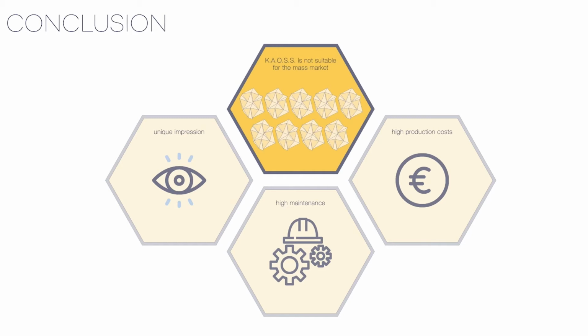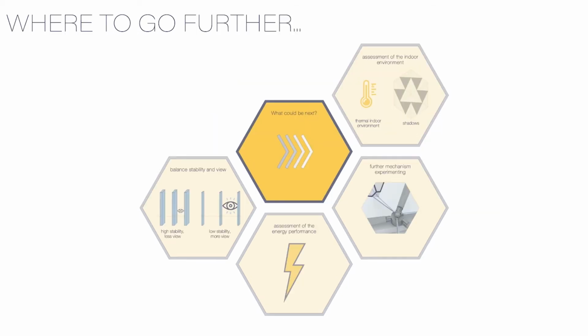To conclude, we have created a unique shading product with an extraordinary aesthetic impression and a sustainable approach. However, we have to admit that we do not believe this product would survive in the mass market. The complexity of the kinetic system leads to high production costs as well as a time-consuming maintenance. We have learned a lot about testing by doing during the Bucky lab, about product development and about different mechanisms, and are very proud about the achievements we have made so far.